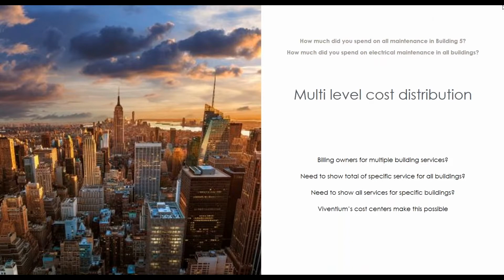You get the idea. The sky's the limit in terms of the combinations and permutations that you can set up for multi-level cost distributions. But we'll take a look at that a little bit later when we do the software tour, and we're going to go live into the software and see how you can put this type of analytics to work for you.